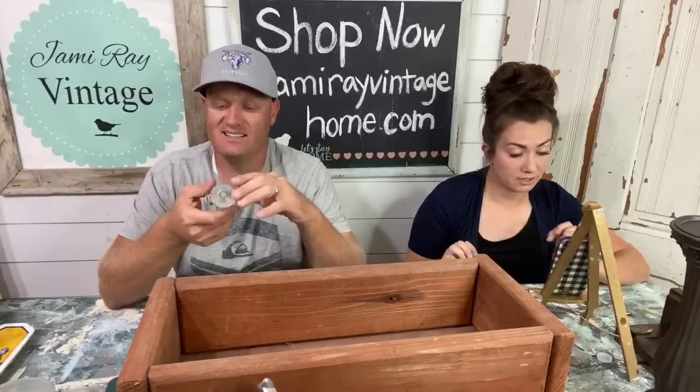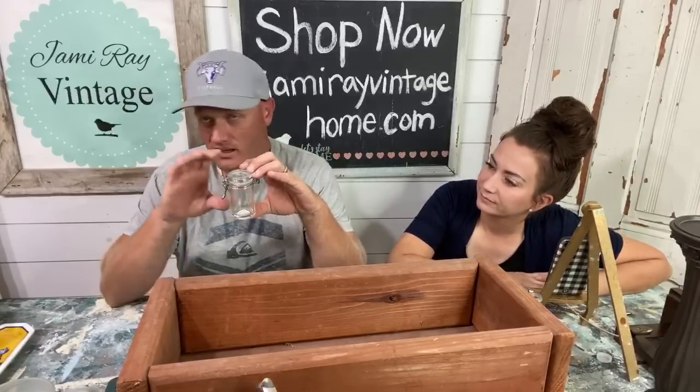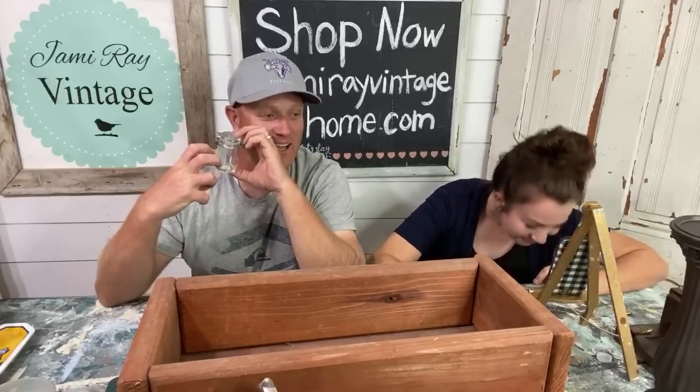Legit, that's probably what it is, Kelly. 75 cents. This is a really cool little jar with a clasp, but I would use this in an apothecary style setting. Have you done much apothecary settings? Do you remember those jars I made on the YouTube channel? That I had melted wax on and we put weird concoctions in them. Yes.